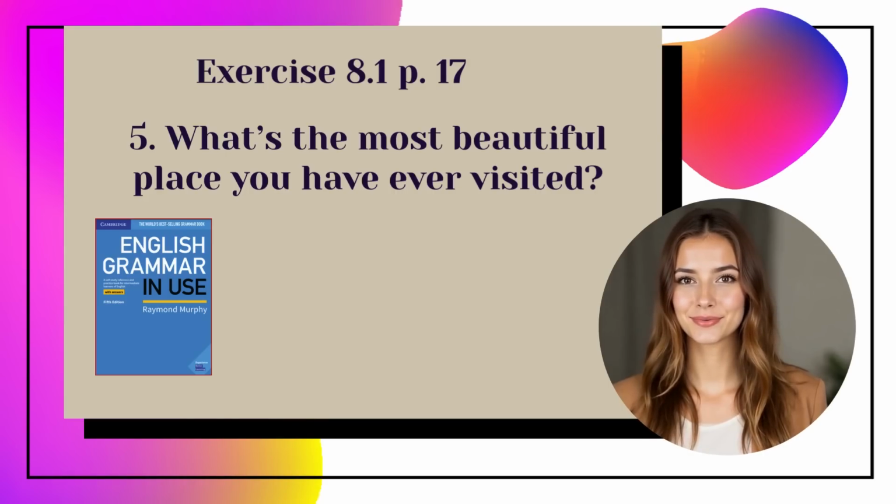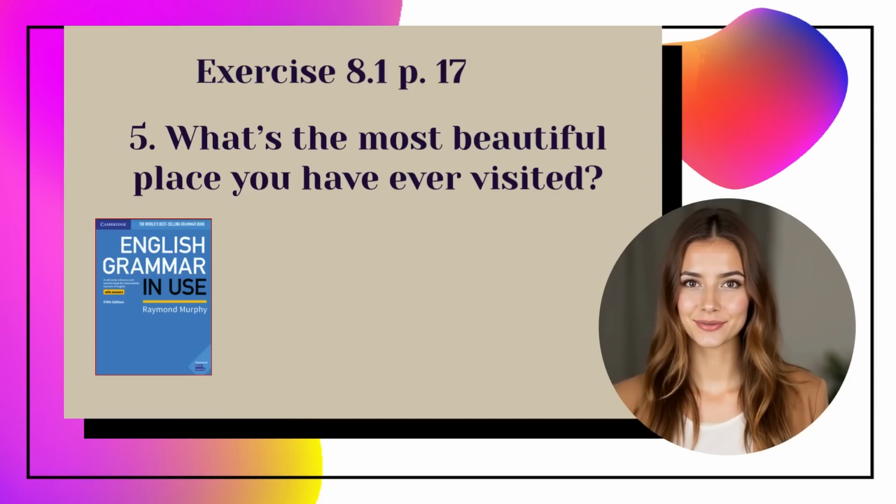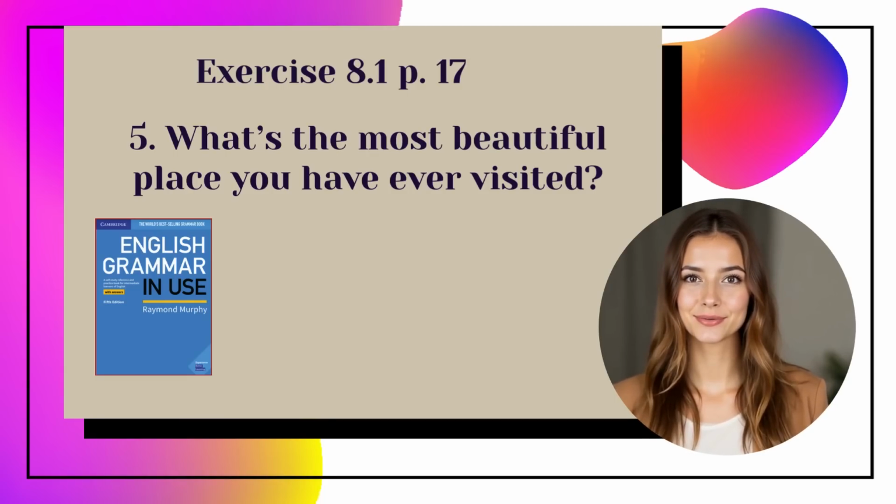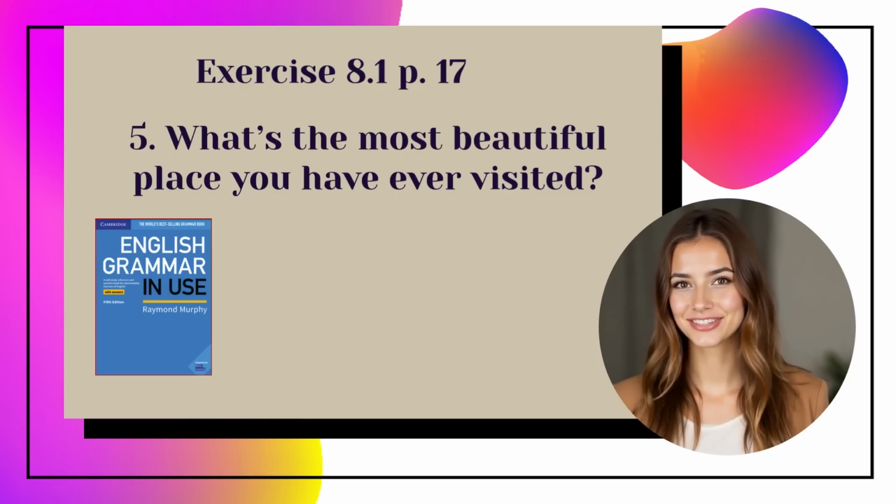Unspecified timing. Because no specific time is mentioned, the listener is free to think of any time in the past, be it last year, during childhood, or even recently. Remember, using ever invites the speaker to think about all their past experiences without specifying when they happened.